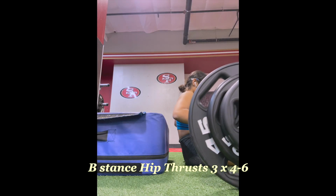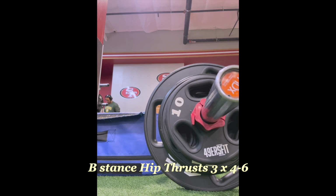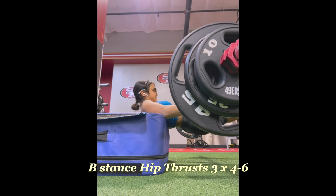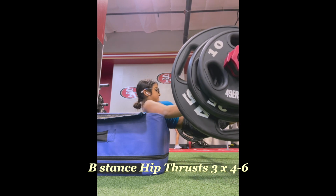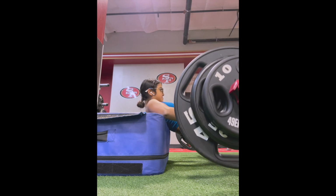After that, I did B-stance hip thrusts. Because the rep range is pretty low, I made sure to choose a weight that was heavy enough that the movement felt hard towards the last rep. Also for hip thrusts, it's really hard to find the perfect height to lean against, but my tip would be to go for a box that's shorter, because with a taller block, it's really hard to get the weight up, at least for us shorter girls.